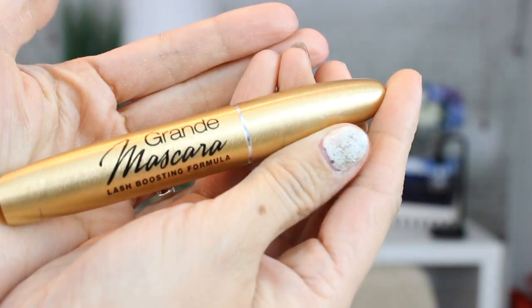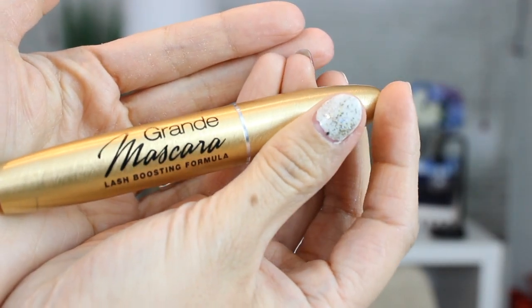Yeah. Okay, so we got this Grande Mascara Lashing Boost Formula. I have not tried it, and I don't think I'm going to try it. It's supposed to promote healthier lashes. It is infused with a lash-loving blend of peptides, natural waxes, water-resistant formula. So I guess it's supposed to make your lashes healthy, and at the same time make them dark and long and lengthen them.